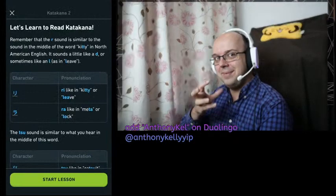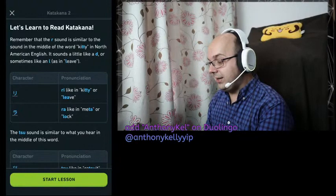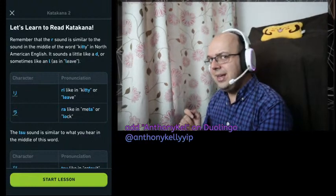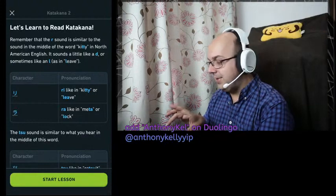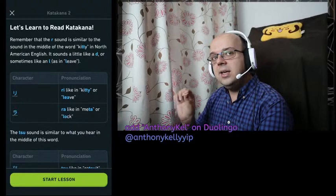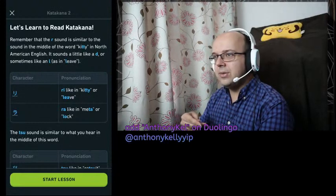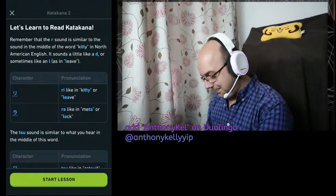But it was a little bit counterintuitive. It says here it also sounds a little like a D. Again, I didn't think it did. And sometimes like an L in leaf. Okay, I know that there are characters in Japanese, we're not talking Cantonese right now, that depending on the word might be pronounced differently. And yeah, we're going to have to learn those. And I think that's a bridge that we'll have to cross when we come to it.